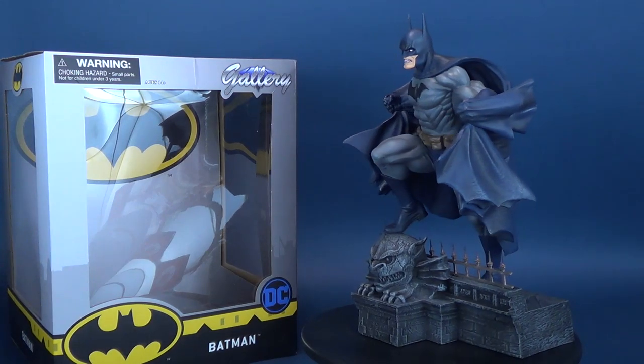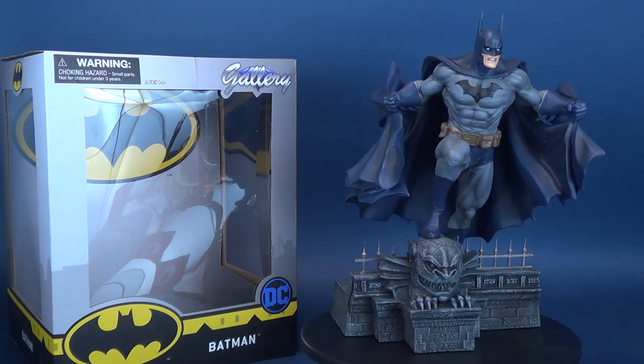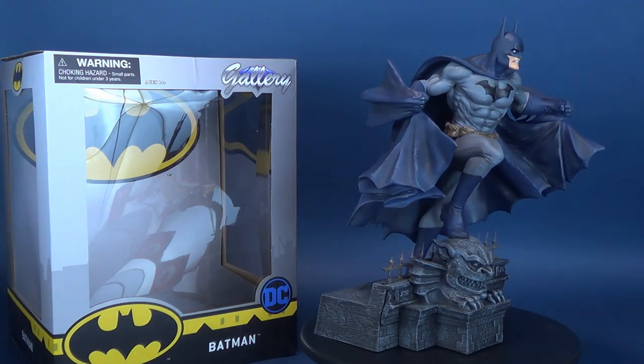The Dark Knight watches over his city in a new release from Diamond. Here's your look at the Diamond Select Toys Gallery statue of Batman.